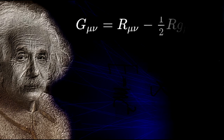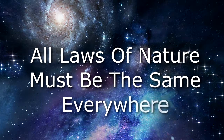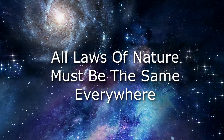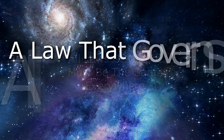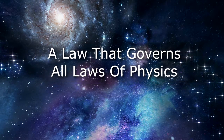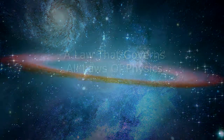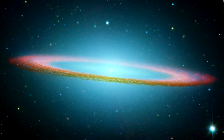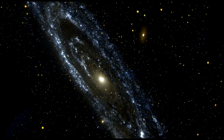Basically, the principle of relativity says that all the laws of nature must be the same in every freely moving laboratory, which is a reference frame, everywhere in the universe. So relativity is the law that governs all other laws of physics. Einstein really held to this. He really believed that the laws of physics can't be different in different parts of the universe or different reference frames. He took that all the way to its conclusion with gravity.